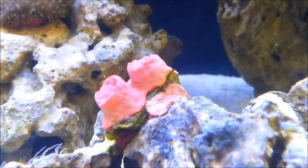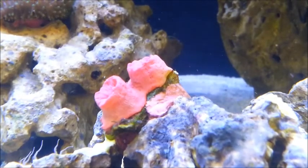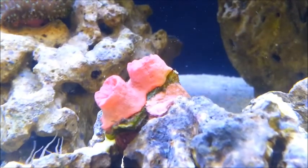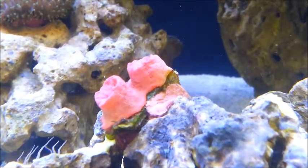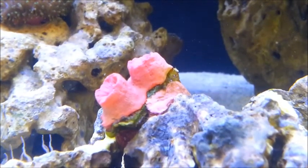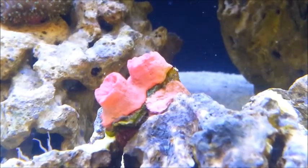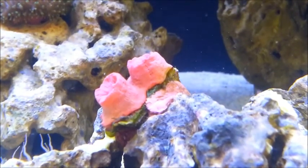The sun corals are obviously in at this time of day, but they're good and healthy. They take food. They are starting to grow some new heads. So given time again, they'll gradually spread. Very nice corals, but a bit of a hassle having to feed them directly.